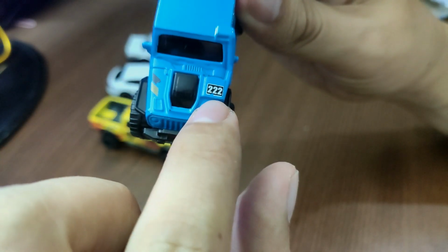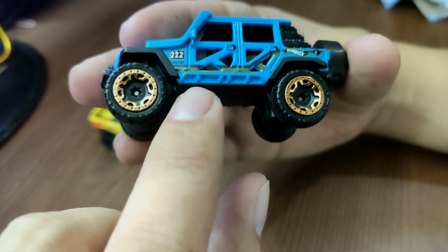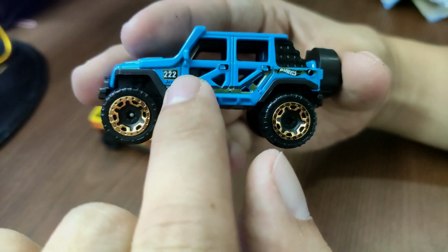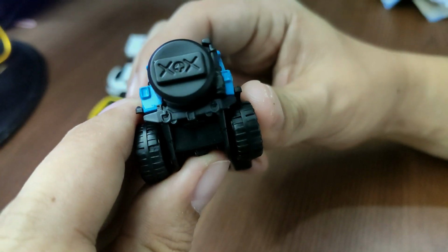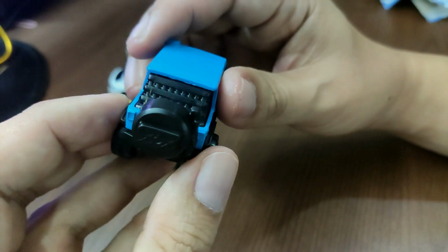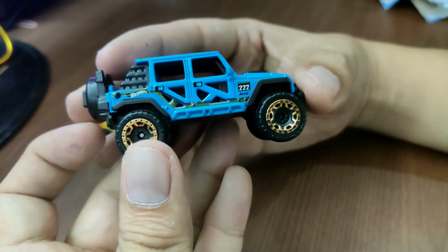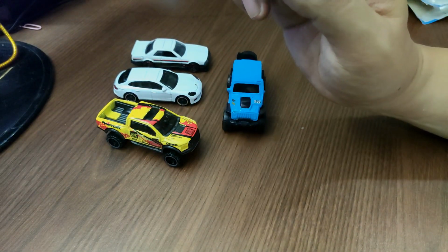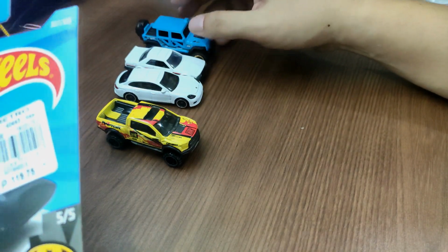Hood right here, it has triple two. I don't know what that exactly means, but let me know, man. Let me know if you do know what that means. Also, it is found right here on the side. Here's the spare tire. Doesn't rotate. Yeah, that's just a great looking main line right here again.